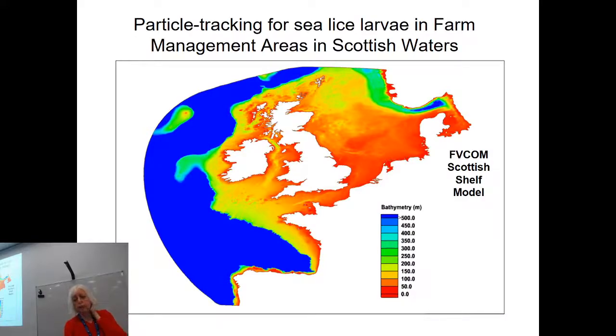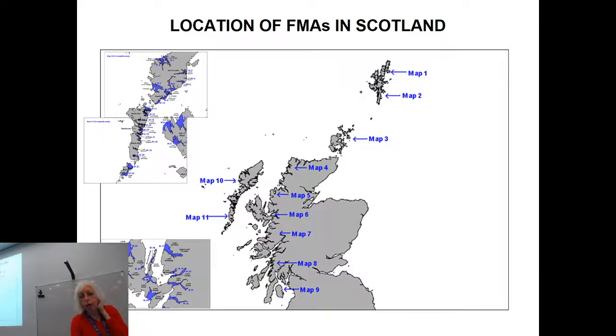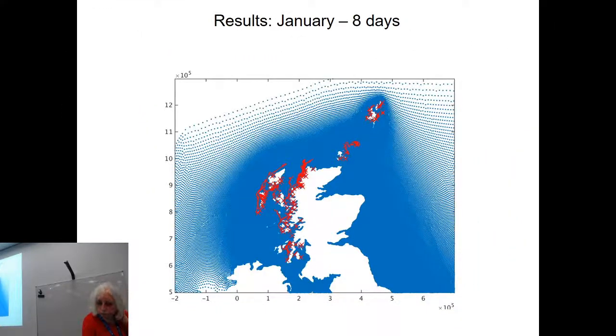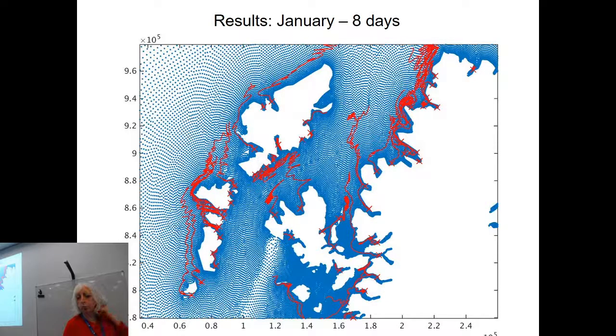And finally, another of my projects is looking at our Northwest European shelf FECOM model and particle tracking for sea lice larvae in farm management areas. So the question was how these farm management areas in Scottish waters are connected. And again, we can look at running a model of the hydrodynamics and then saying where do things go. And this is just an 8-day run of the model, tracking particles over 8 days in January, and a zoom in of that. So I had, I think, 20 minutes, just wanted to touch on these things.